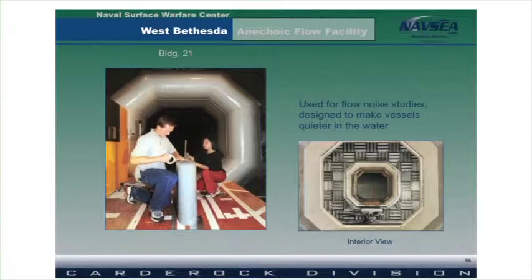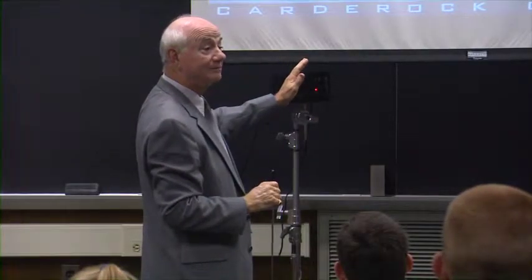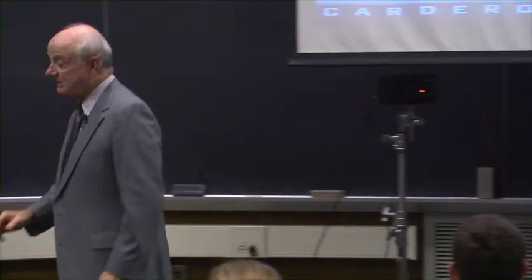Here's a couple of their facilities. This is an anechoic. I don't know if you've seen this at Corrado. It's an anechoic flow facility. So you're passing air over this model. This is a submarine sail to look at the flow noise across that structure, and then modify the shape, whatever, to get that flow noise down. That's at the West Bethesda site.